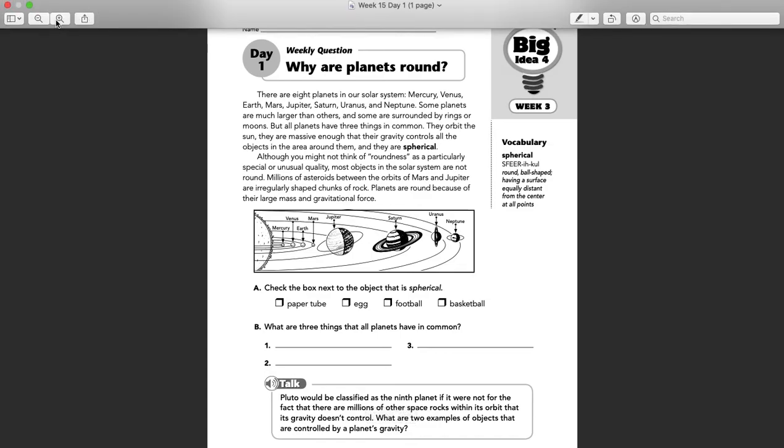Science Bellwork Week 15, Day 1. This week we are going to be observing and reading about why the planets are round.